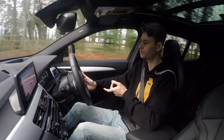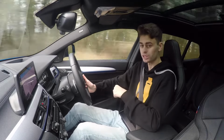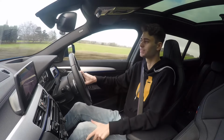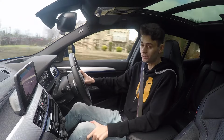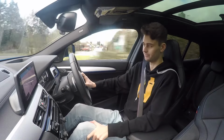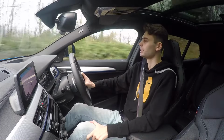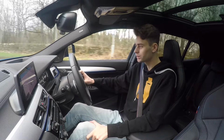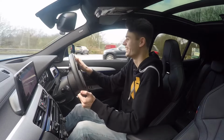I believe it is an option, but really, for how much this car costs, I'll give you 3 seconds to guess how much it costs. No, it's £46,000. Yes, £46,000. That's a lot of money, but it goes pop and bang, so I don't really care.